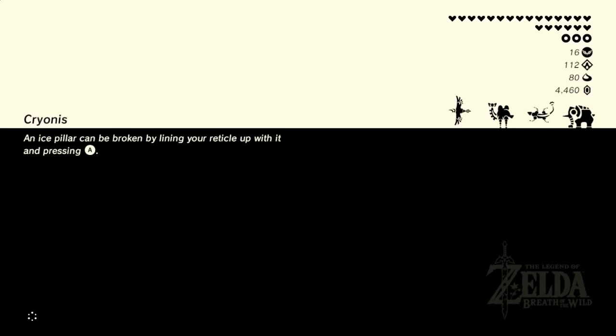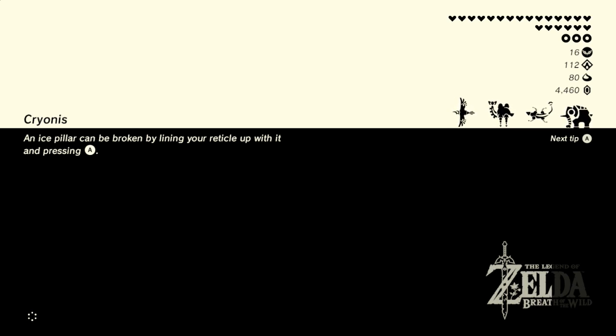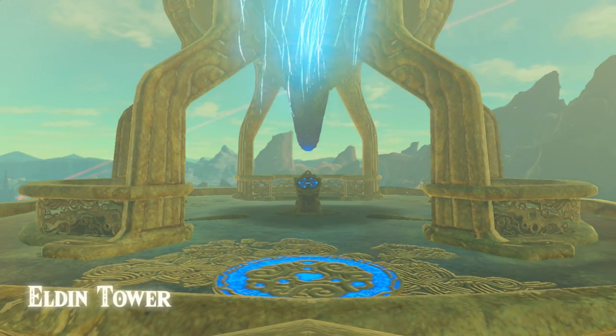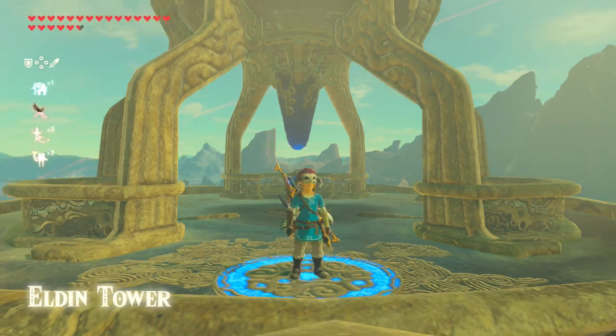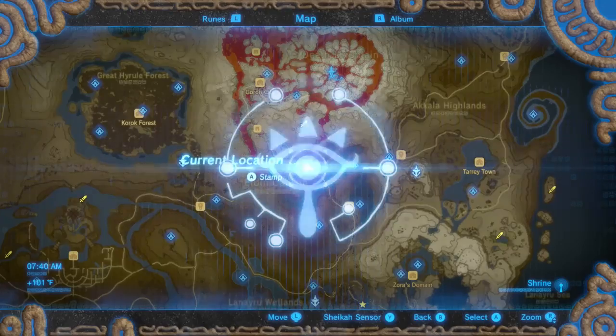Rivali's Gale just makes everything so much easier. It is by far the best of the champion abilities. Urbosa's Fury... Daruk's Protection has such good potential to be higher tiered than I've given it. It should be better than Mipha's Grace, but I feel like it just gets wasted too much. Whereas Mipha's Grace can, if you make a small mistake and are about to die or you've run out of food or something, save you from losing and having to redo a boss fight, thanks to it.